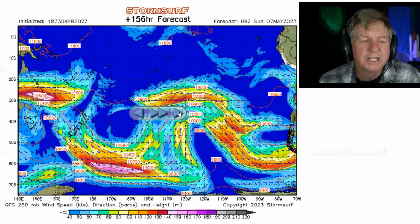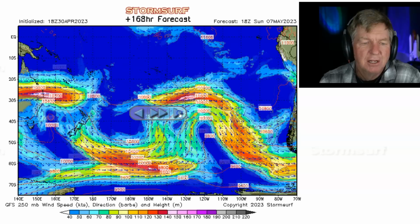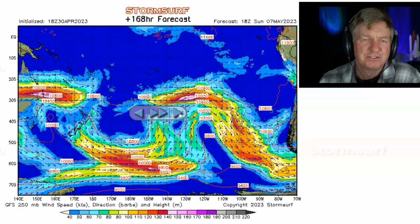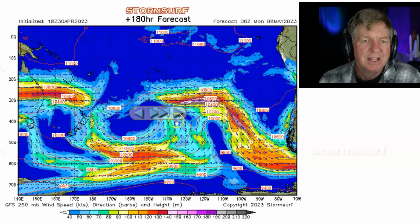Now, what we're looking at in the upper atmosphere is not necessarily a guarantee of what's going to go on with a direct correlation down at the ocean surface, but if you don't have troughs, it's almost guaranteed you're not going to get any gales or any storms, and therefore no surf. So we start in the upper atmosphere. Then beyond that, as we get into Monday, May 8th, things kind of settle down a bit. Let's go take a look down at the surface.